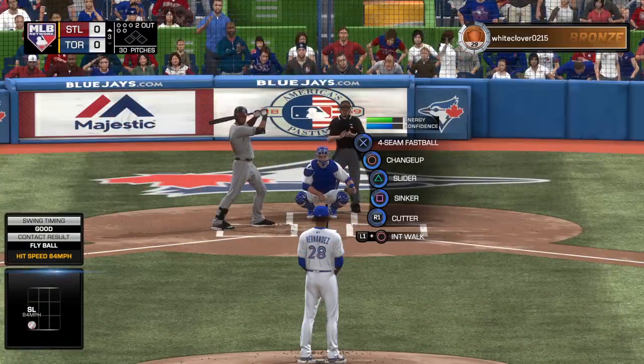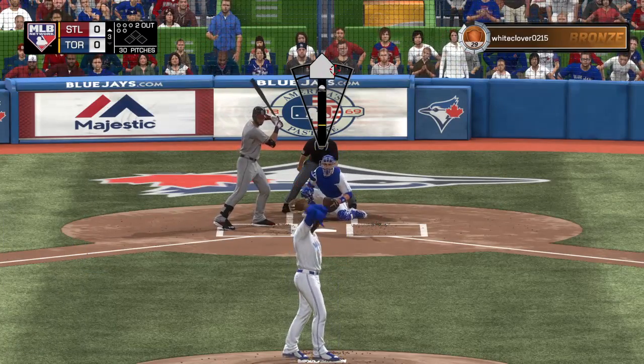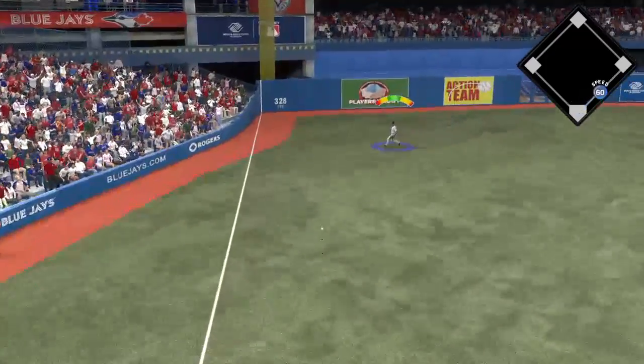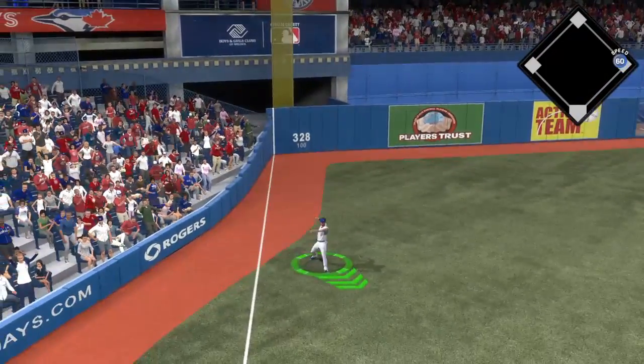In now the power hitting outfielder Nomar Mazara. 0 for 1 for him here in this one. Hit hard down the line. A dive, but he can't get it. It's through into the outfield.